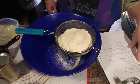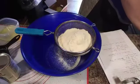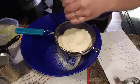Let's see here. 1/2 teaspoon of salt. I forgot to grind up my salt.